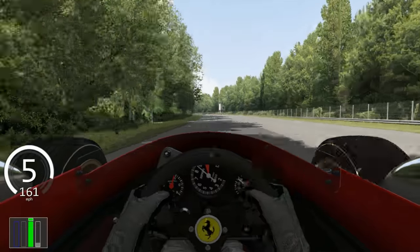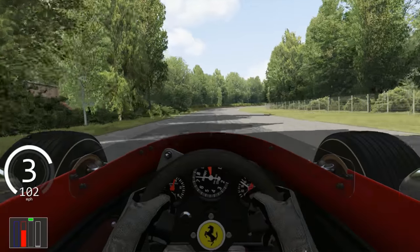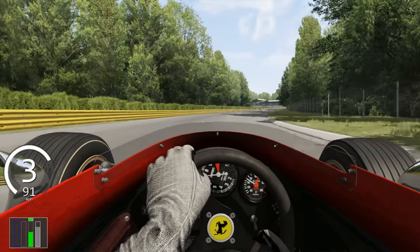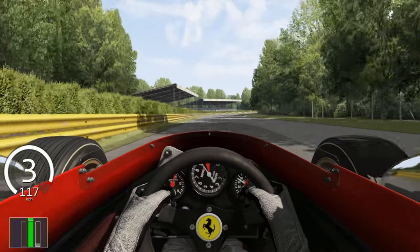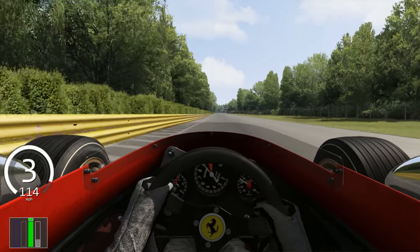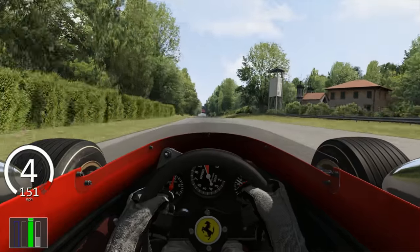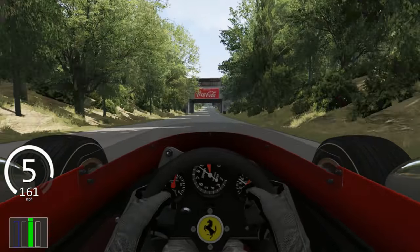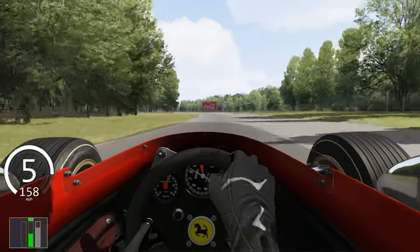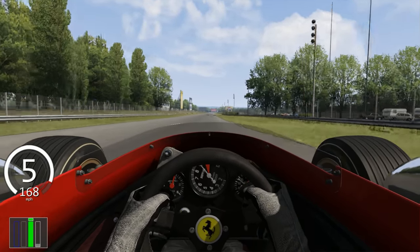Fifth gear, and on the brakes, fourth, third. First Lesmo. On the power, a bit of the tail slide there. Second Lesmo, bit of understeer, bit of oversteer. Fourth. Fifth, underneath the banking now. And now into Ascari. Breathe, throw it in, back hard on the power. Gonna drift out wide toward the exit. Don't pick up the grass if you can help it. Very nice.